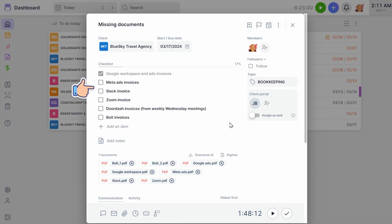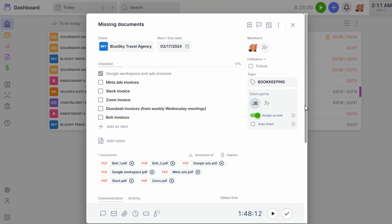Now let's look at client-facing stuff. Here's a task with a few outstanding checklist items. Pushing this to the client is as simple as hitting the toggle. Assign as task and it'll show up in their portal. Any files they upload come through here.